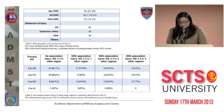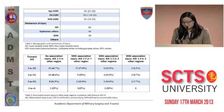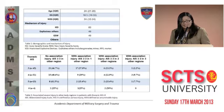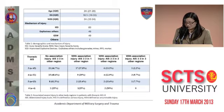Table 2 showed us that most of our casualties have associated injuries. The abbreviated injury score of 3 indicates serious injury, and AIS 6 would have been defined as an unsurvivable injury. So you can see that a lot of patients with a serious thoracic injury will have other areas that are severely injured.